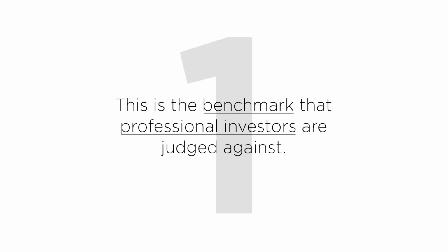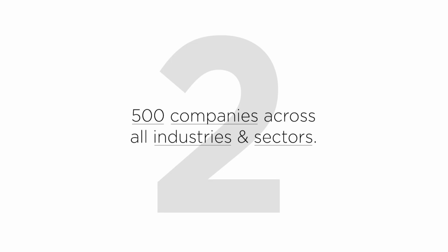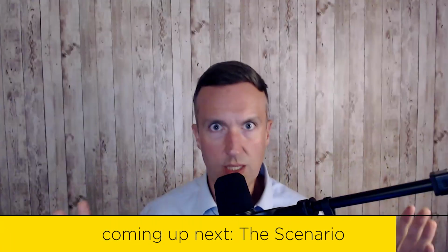Now, why are we choosing this particular investment? There's three reasons. Number one, this is the benchmark that professional investors are judged against. And over a 10-year time frame, 98% of professional money managers underperform this benchmark. Number two, it consists of 500 companies across all industries and sectors, so it's very diversified. And number three, the track record. 10.1% total return, which includes prices and dividends over the last 100 years. Really impressive.